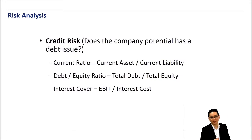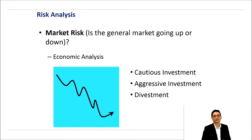Next risk, which I think is a more important risk, credit risk. Does the company have a potential debt issue? Again, during the course, you will learn how to calculate all these ratios, which help to determine the credit risk of a company. Then from there, you know whether the company is likely to go bankrupt while you're holding the stock. Last risk, market risk.